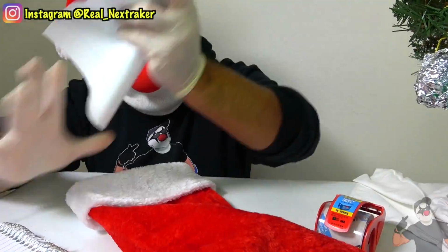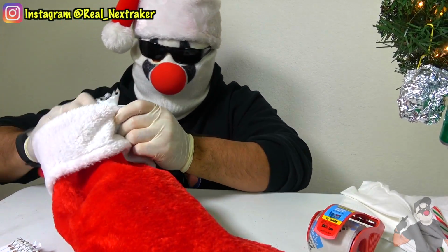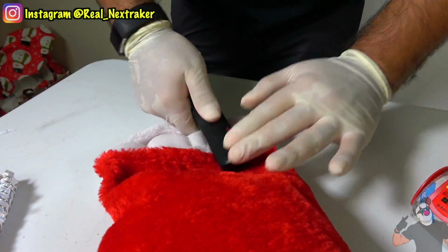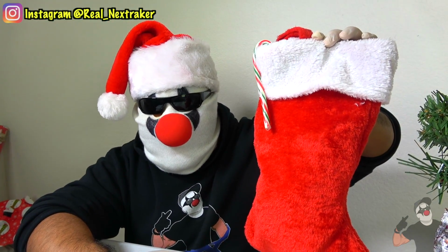The fatter the stocking looks, the more appealing it will be, and whoever gets this stocking will be super excited to dig in there. To stop them from doing that though, staple the ends shut, and that's it. The prank is set. Come Christmas morning, your victims will be in for a huge disappointment.